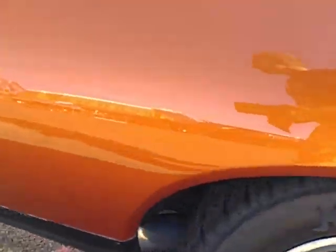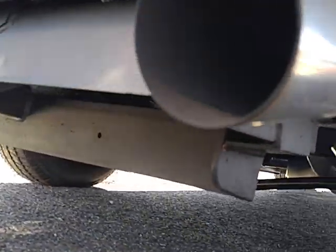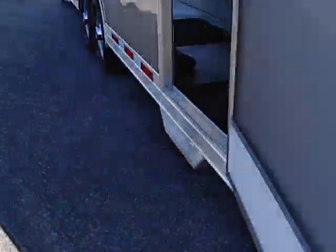That's a serious exhaust system. Yeah, really. I haven't seen a diesel with an exhaust system that big. 3.5-inch pipes. Already out. I heard him come in. Sounds like it too.